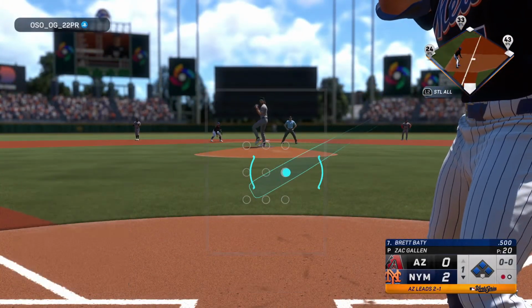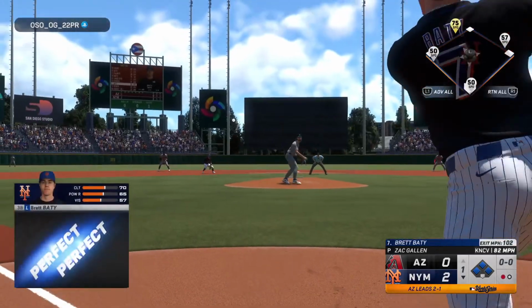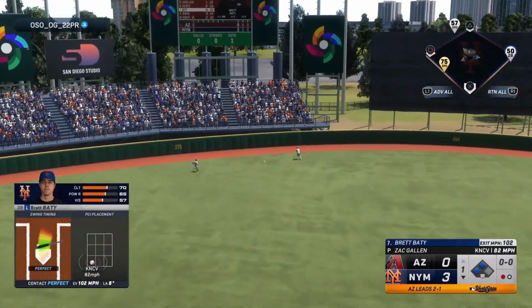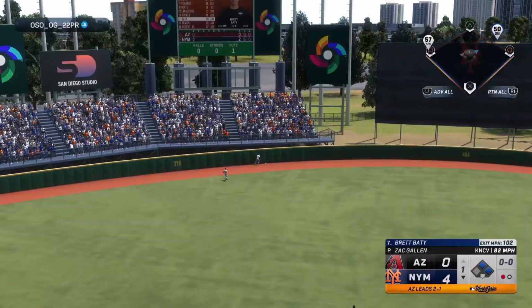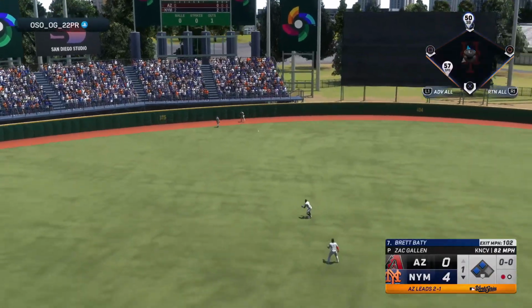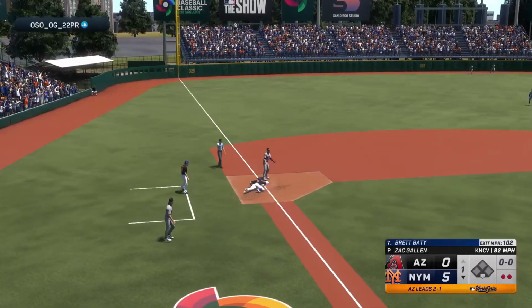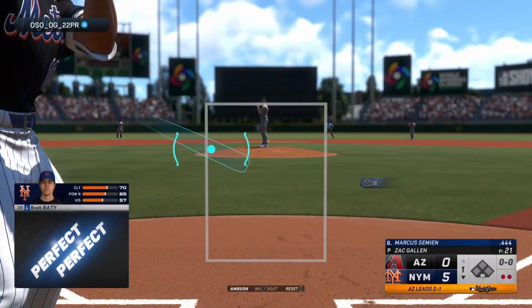So up next, Brett Baty. Hit hard, should be extra bases. That gets by him. Runner around third. In to score from first. The throw to third, and he's out, trying for 3.